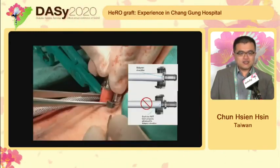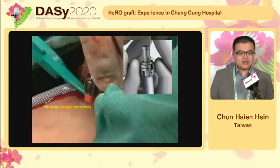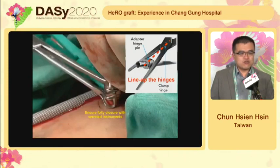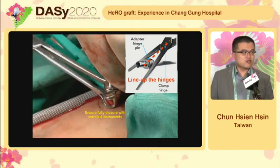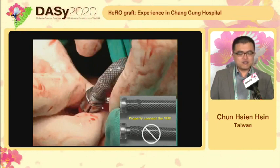And we connect the graft to the adapter. Care must be taken in this step. The graft must be put on the shoulders of the adapter. And then the next step is to clamp the hinge with the index finger and the thumb, and reinforce the closure with the shutter instrument. We recommend lining up the hinge between the surgical clamp and the adapter. And it's very simple to connect the VOC properly to the adapter shoulder to prevent disruption.